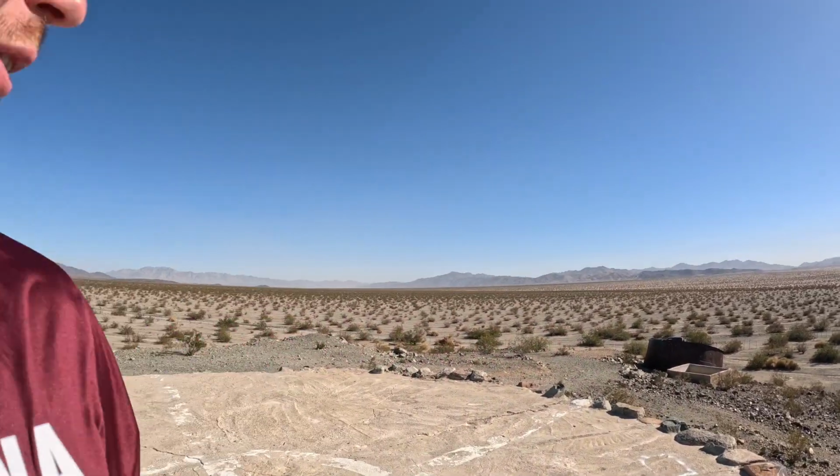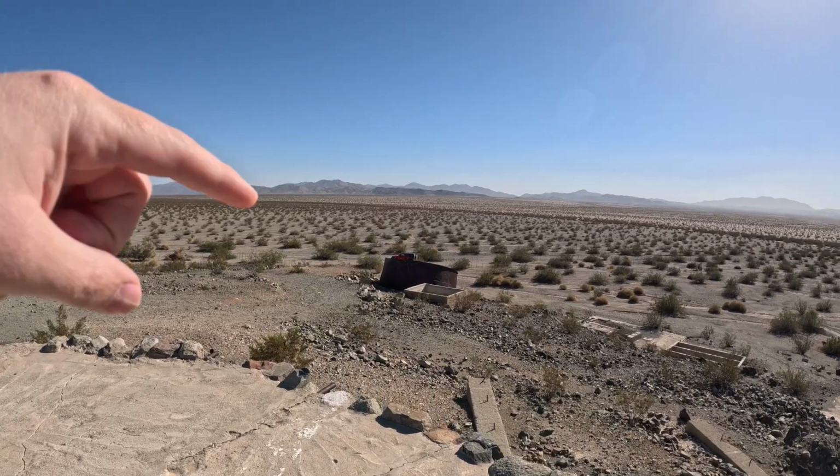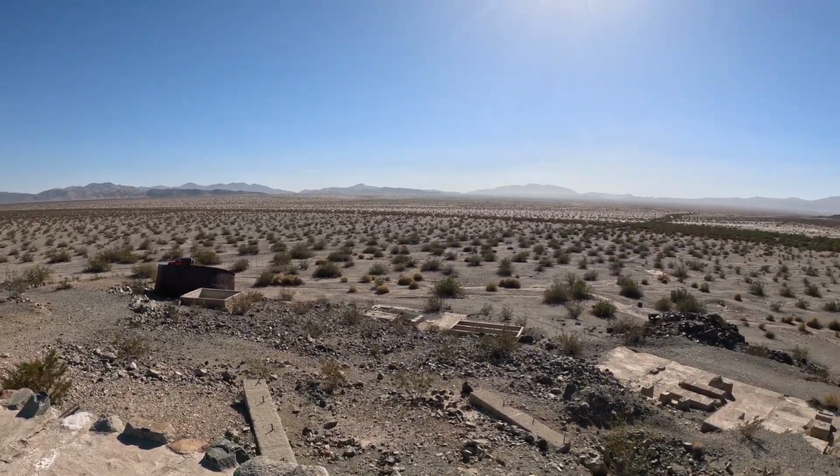You can see how windy it is today. So I've given up going mountain biking at all. So I'm just gonna drive this road. I didn't photo or film any of it as I came up, but as you can see, just above this piece of metal where the Jeep is at.